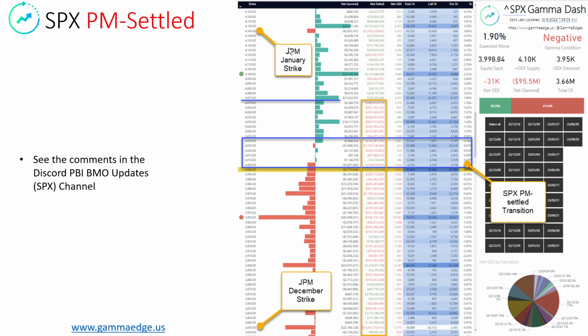We are seeing the JPM January strikes already starting to appear. These are short calls, and you can see that up here. And we're also seeing the mothership of JPM's December strikes appearing down here at 42,000 contracts net negative right now. Those are short calls also.